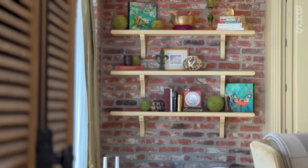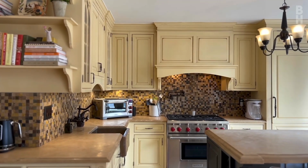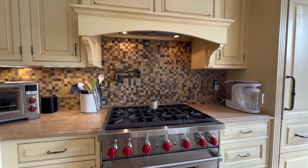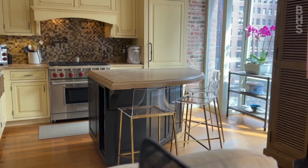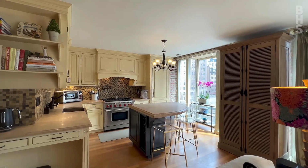The gourmet kitchen is a chef's delight, featuring stone countertops, a copper farmhouse sink, top-of-the-line Wolf range with a pot filler, Sub-Zero panel front refrigerator, Bosch dishwasher, wine cooler, and a warming drawer.